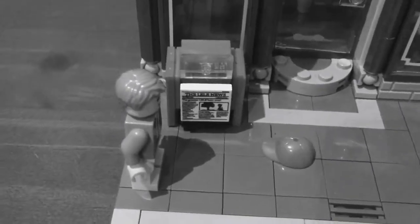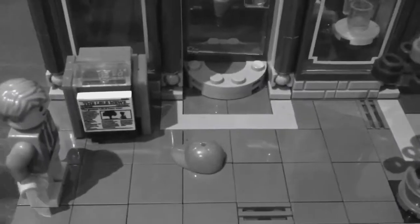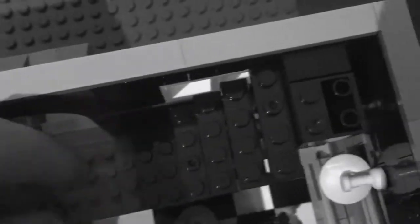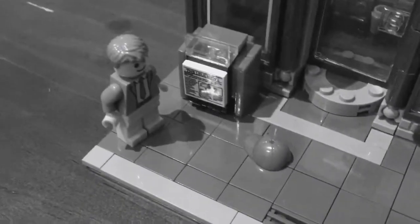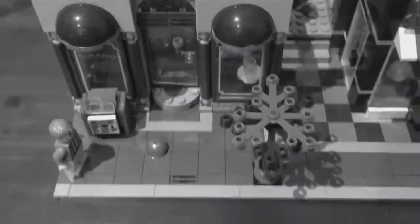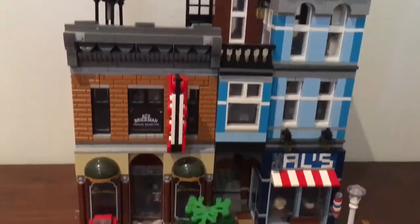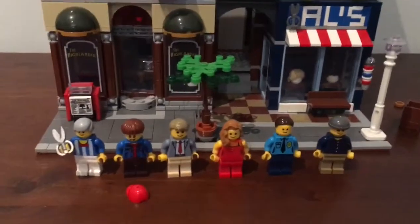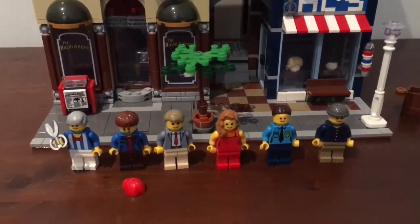7:05 a.m., the detective arrives, finding one interesting piece of evidence. Uh-oh. And he also finds a cookie. What's going on here? That is the detective's office. Now you can make a story however you like. That was my story. Leave yours in the comment section below.